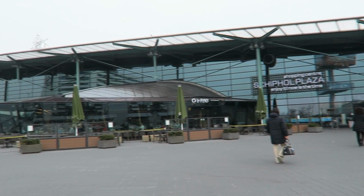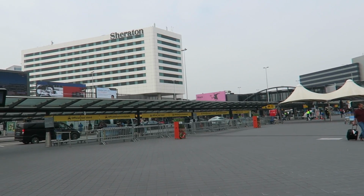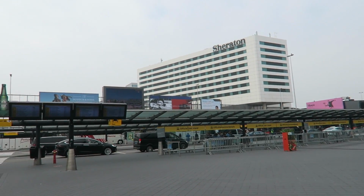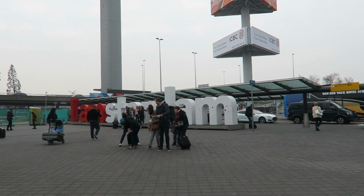So while I'm taking these fabulous pictures, I noticed that they have bus stops, parking, hotel shuttles, taxi stands, taxi, and okay, just in case you guys need it. Shopping center, taxis, hotels, sign with a lot of people.